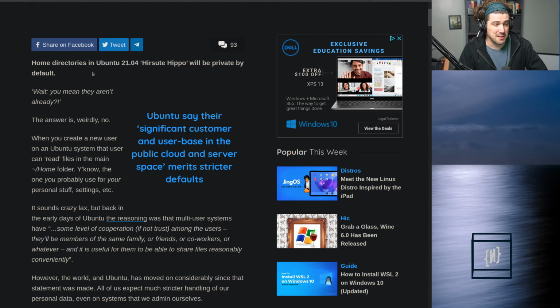Oh, this was something I found interesting, because I had this exact same response. Wait, you mean they aren't already? So in Ubuntu 21.04, they're going to make the home directories private by default. I didn't realize they weren't. So I found this kind of interesting.